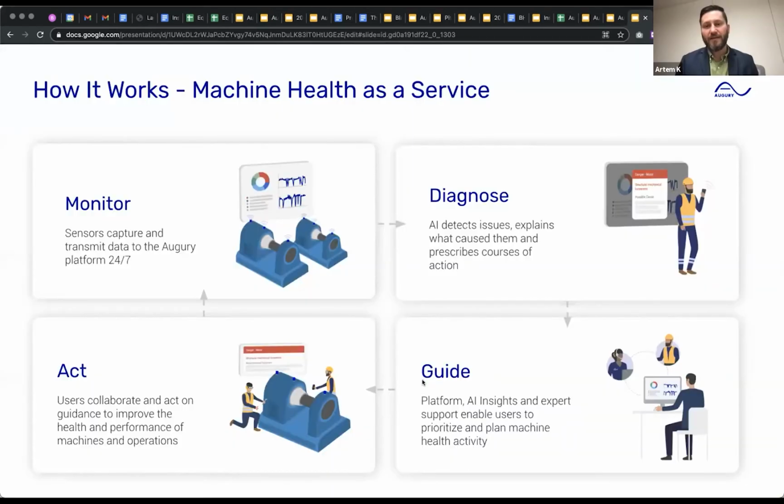Absolutely. And then the other part of it is the approach. So we kind of set the standards. It's monitoring, diagnostics, guidance, planning, and activity, and we're setting standards across all of these, and they have to work together essentially as a continuous, virtuous cycle of integrating AI and having AI become a symbiotic part of how manufacturing works and how maintenance and reliability works.